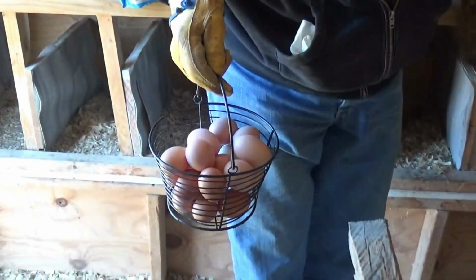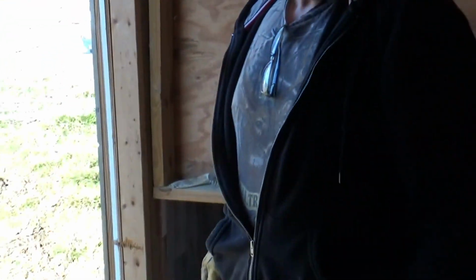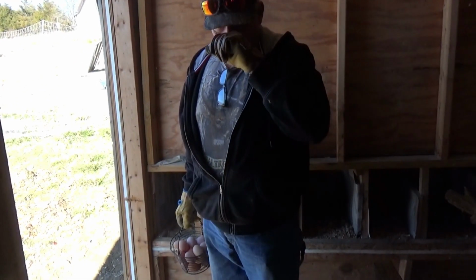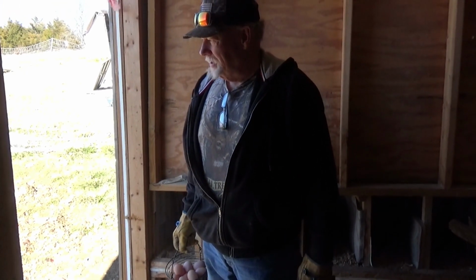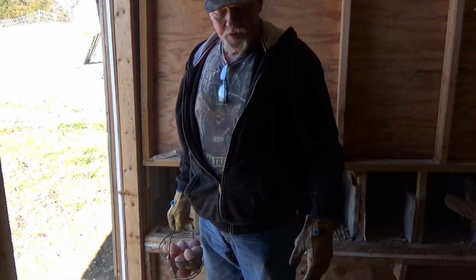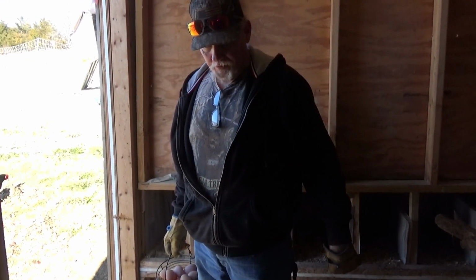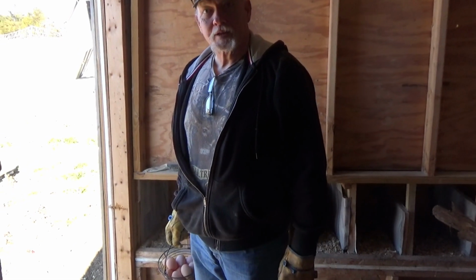Man, look at that. It's 22 eggs, and they're not even finished laying for today. I usually collect them in the evening, but I left them for today so we can film them. So I had 20 yesterday, and actually 24 eggs, because I got 2 down there and 2 extra up here. So all right, it's not bad.